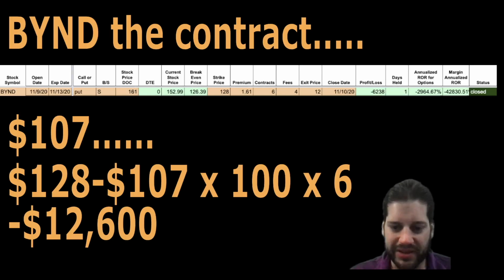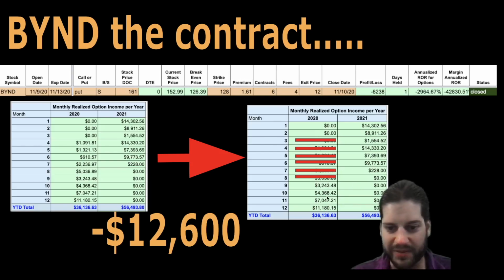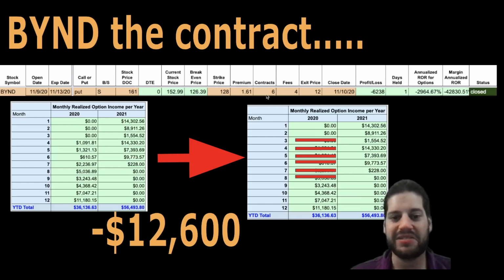Woo! To me, that was a lot of money. For comparison, this wipes out my first 6 months of premium that I collected from all my option trades if there was a $12,000 loss. So that's the way I saw it. It's like, wow, I just lost a half year's worth of work. And, still profitable overall, but to me, that was huge. That's 6 months of profits gone because I thought I was smarter than the market, could hold through earnings, and I overbet. I did 6 contracts.